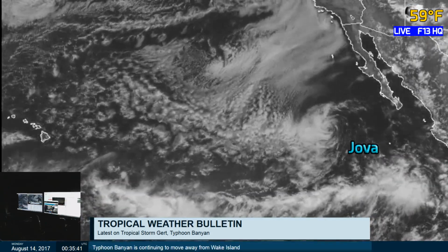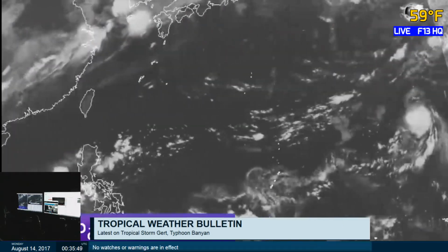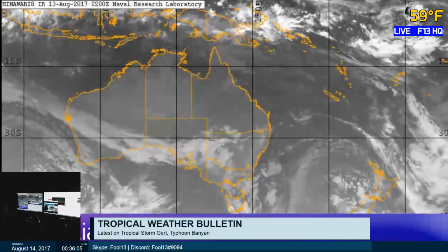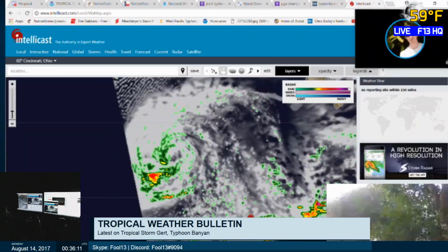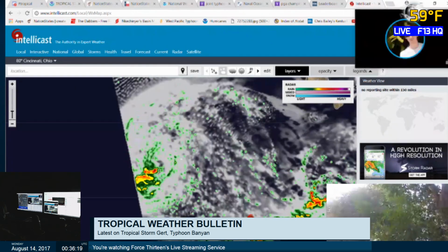5 knot winds currently. Yep, we're definitely losing him. I'll fade Isaac out there for a moment because your signal is pretty poor. Welcome back. Are you with us now? I think I am. Can you hear me? The signal's got very poor, unfortunately, so I don't know how much we can persevere with this.